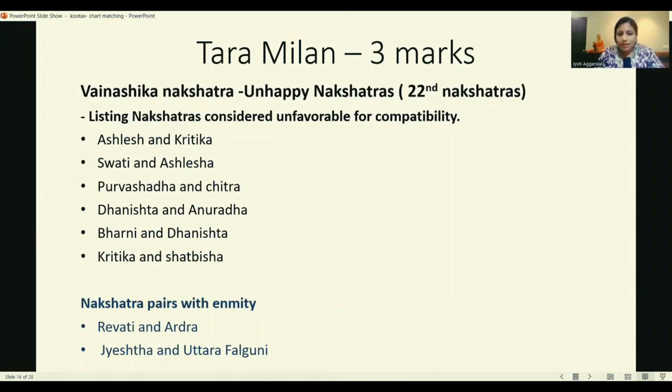Marriage, this way the entire list is in front of you. I tried a lot to memorize them, but I could not find any way to do so. But you should always refer to your notes to see if it falls into this category. There can be conflict with Revati and Ardra, Jyeshtha, or Uttara Phalguni.